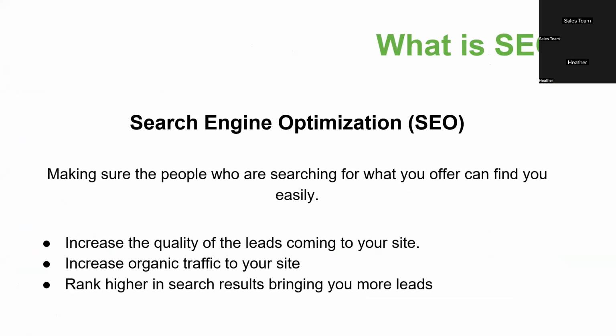So looking through, just to go over, what is SEO? Well, SEO is obviously search engine optimization, and very easily put, it helps get people in front of the products and the items that you already sell on your site.